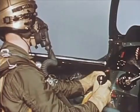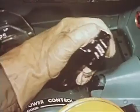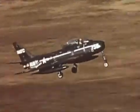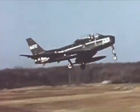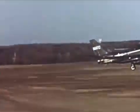If during a final approach you must take a wave off, always remember to advance throttle smoothly and slowly to full power and close speed brakes immediately. Stall speed of the FJ2 is 100 knots, so hold the nose down and accelerate to approximately 165 knots for new approach.